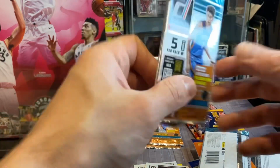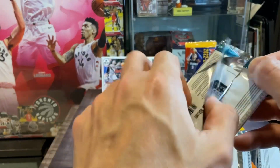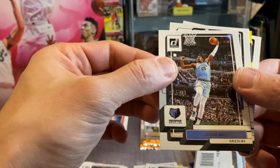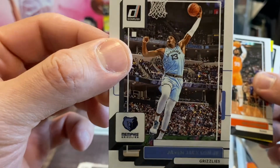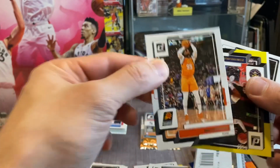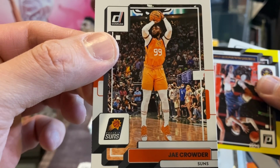All right, on to another pack. So, Jalen Brunson, yellow flood parallel, and base card currently have the throne. Jaren Jackson Jr., solid player for the Grizzlies. Jae Crowder, NBA journeyman, definitely hit a shot. He's a bit of a rough rider or a dog.